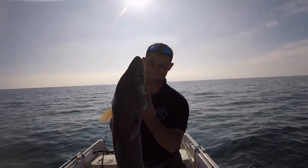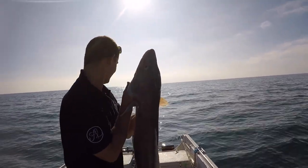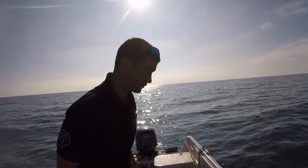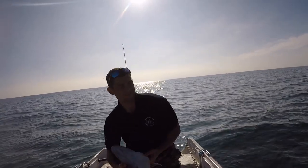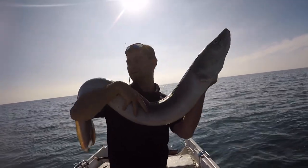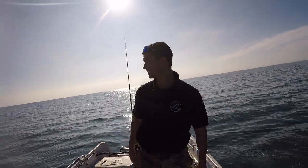Look at the size of that. What an absolute beast that one is. Still touching the ground. Easily 40 pound. I'm not even going to bother trying to weigh this guy, he's just too big. One last look at him. What a size of that. What an absolute beast. He's not hanging around either, straight down.